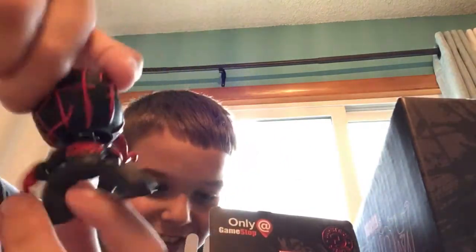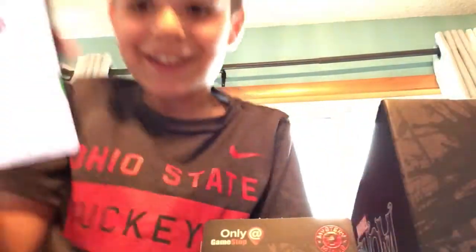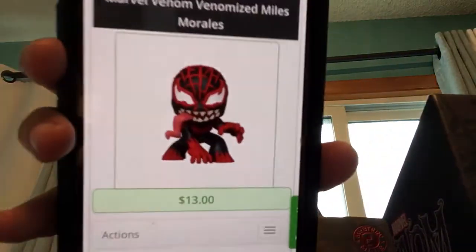Wait. Oh, it's Miles Morales. That is an awesome figure. Great start, because it is 1 out of 24. That is really good. I'm going to put that back in there. Oh, it's $13 on, like, the Funko app. Look at this, guys. $13. That's pretty good. Great start. Thank goodness it wasn't a 1 out of 6 or a 1 out of 12. That's a pretty cool figure.